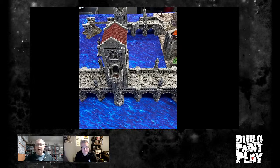Very much, you're fighting across the river. Yep. One side of the city was more intact. I had more of the intact buildings. The other side was all the ruins. And they were trying to get from one end to the other.